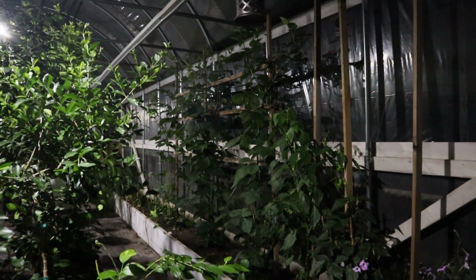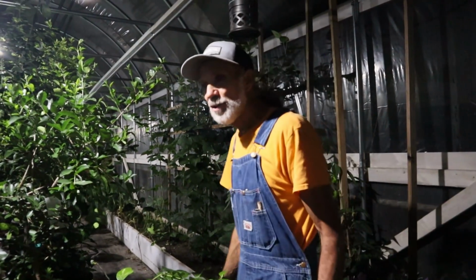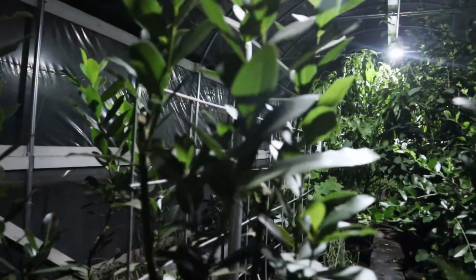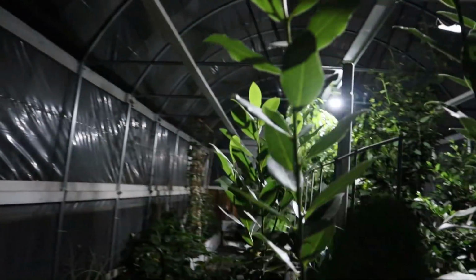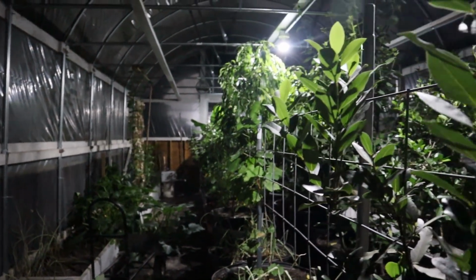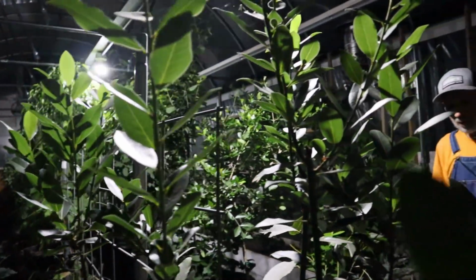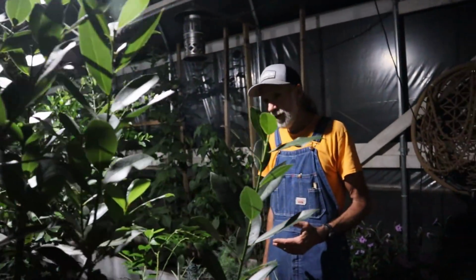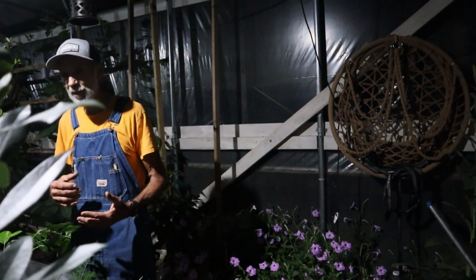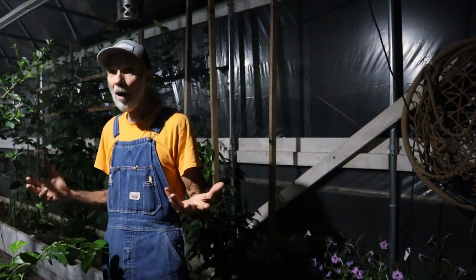Well, now that we're in here, guys, this one's like a forest. We have all the trees in here. I want you to look at this. They are everywhere and they are doing so wonderful. I want to walk around and just take a minute to look at some of the things we have going on, because I haven't really done a walk around in my high tunnel here in a while.